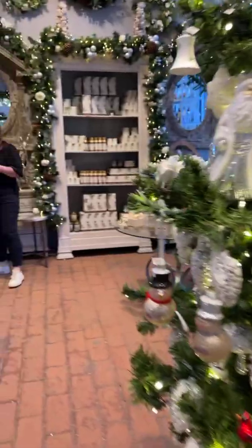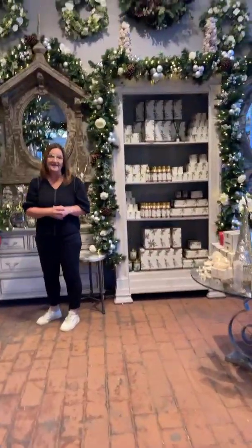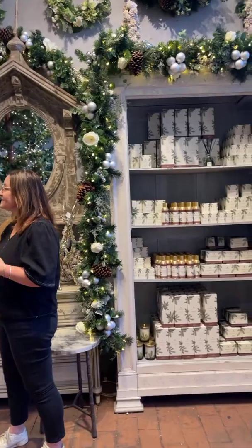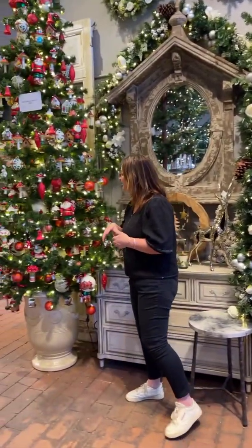We'll walk through the room a little bit and just talk about the next theme, and this is again in this same woodland feeling. This tree is called the Botanical Beauty Tree, and again, playing off of that woodland walk feeling. This tree is very botanical. We have lots of poinsettias on it.